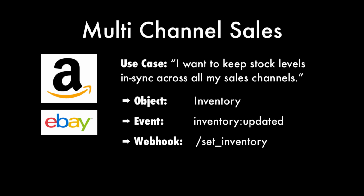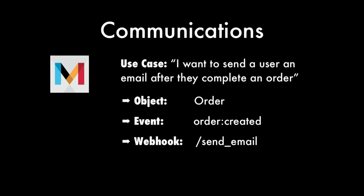Another important one for multi-channel sales is keeping stock, right? I want to keep my stock in sync across all my sales channels. So the object here is the inventory object. The event is the inventory updated event, and the webhook is set inventory.